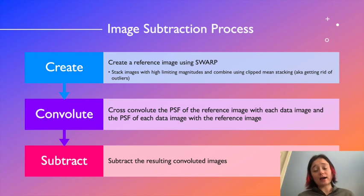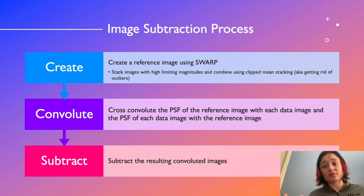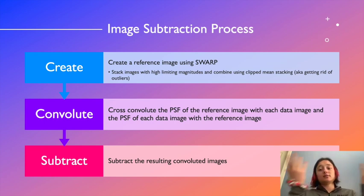Once you have that reference image, you go through a convolution process. You cross-convolve the PSF, the point spread function, of the reference image with each data image, and then the other way around. So you use the PSF of each data image to convolve with the reference image. Once you do that convolution, you can subtract the data images and the reference images to create this difference image.